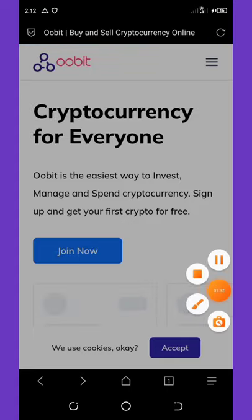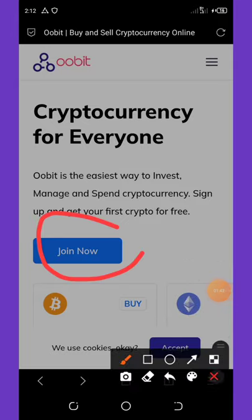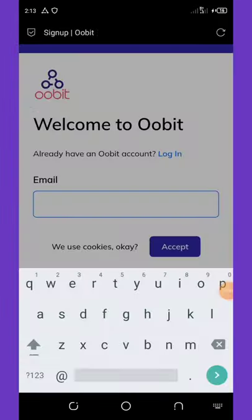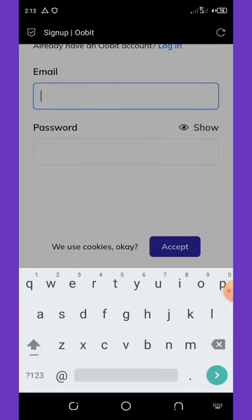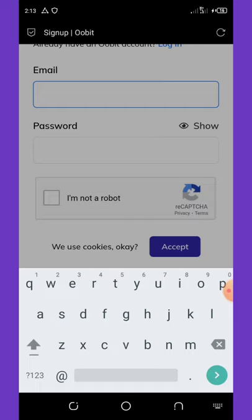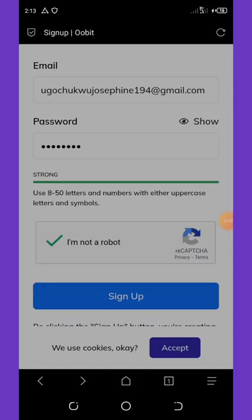So once the registration page loads up, all you need to do is click on the join button, okay? Once you click on join, the form will come up like this where you're going to enter your email address and your password, okay? Once you're done with that, you now verify you are a human, okay? So let's do that right now. Once you fill in the details, you click on the sign up button, then wait for it to load up.